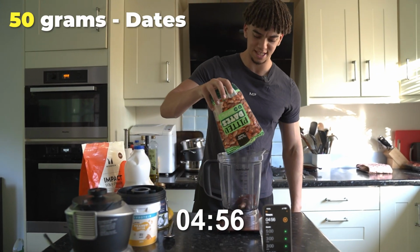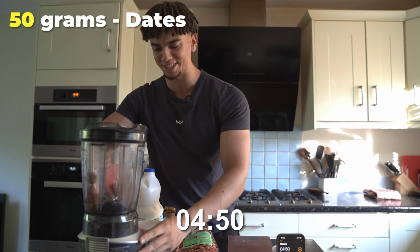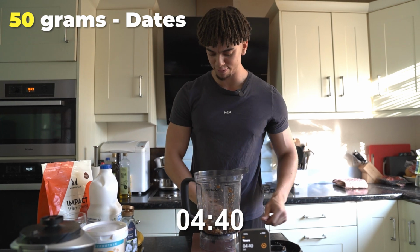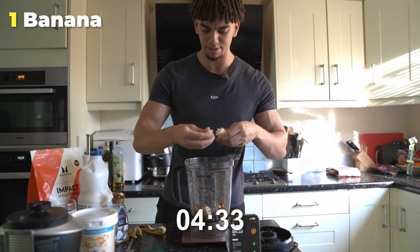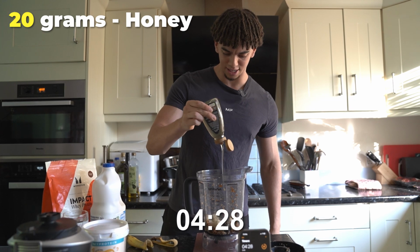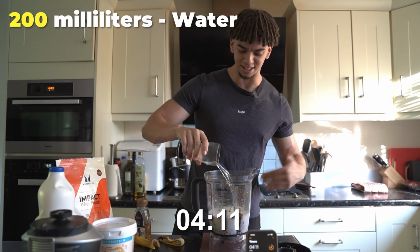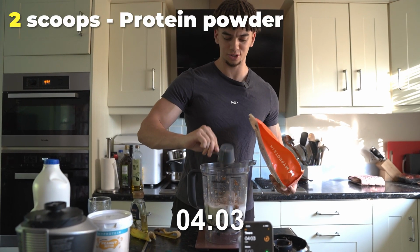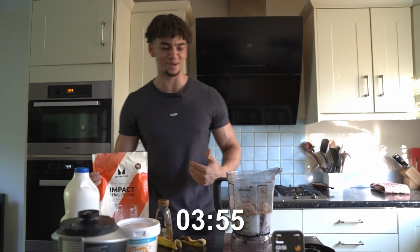So 50 grams of dates, pop that in. Blend them up on their own to get that smooth consistency. Now we got 50 grams of oats. I'm gonna chuck everything else in. We got a banana, break that up a little bit. And then 20 grams of honey, 300 milliliters of milk, 200 milliliters of water. This just keeps the consistency a bit smoother. And then protein powder. I have 1 scoop and then another scoop.